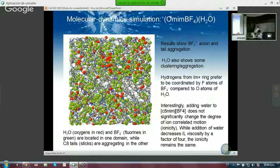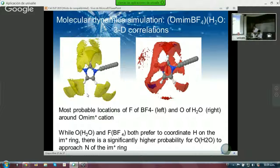And then just looking at it, you have a segregation. You have regions where there is a clustering of the water molecules and the anions, and then regions where you don't have any of those, but you just have the alkyl tails. So what this seems to be saying is that when we're adding water in this particular salt, the C8MnBF4, we're not really changing the degree of the ion correlations very much. So while you're changing the viscosity, somehow the ionicity in the system is not changing very much.